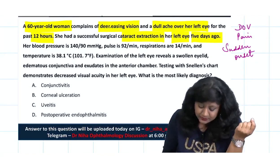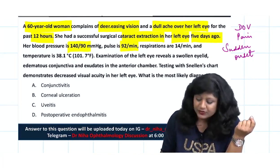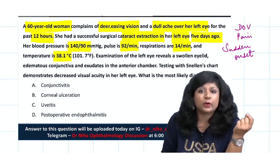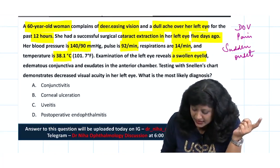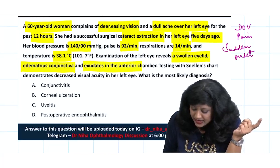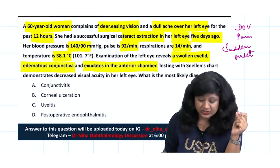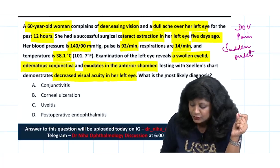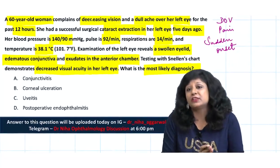Now look at the vitals: BP 140 by 90, pulse 92, respiration 14 per minute, temperature 38.1. Examination of this eye shows a swollen eyelid, edematous conjunctiva, and exudates in the anterior chamber. Testing with the Snellen's chart confirms the diminution of visual acuity in the left eye. So what is the most likely diagnosis of this patient?